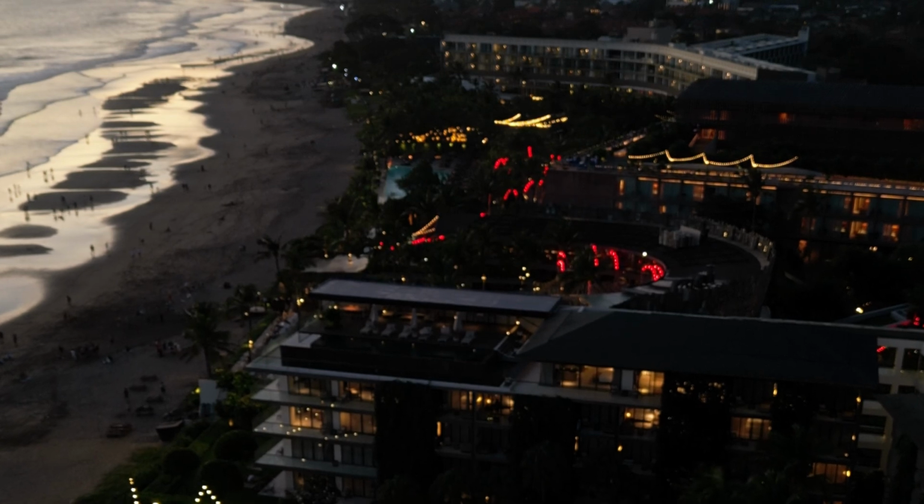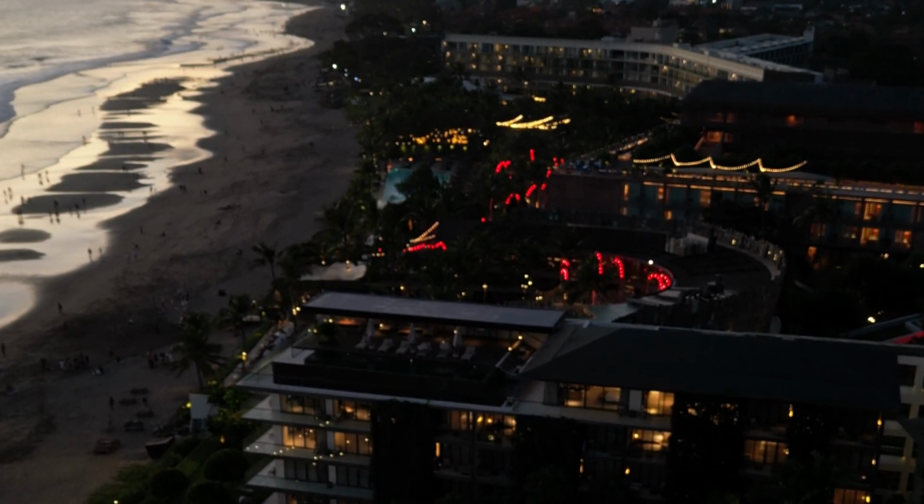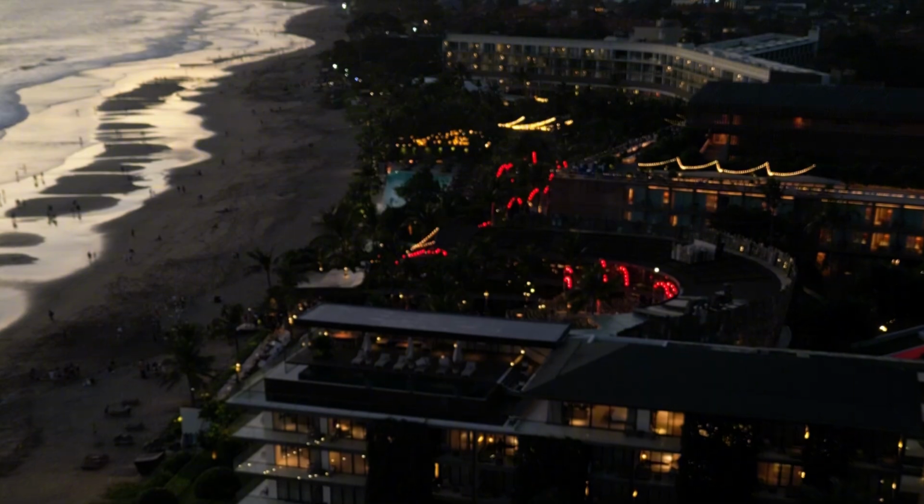And the beach area kind of transforms in the evening as beach clubs come alive with music and beautiful sunset views. So it's a really, really incredible place to get started. But one thing that you want to know about Seminyak is the traffic can be a little intense. We often found it easier to walk to nearby locations than deal with the gridlock, especially during those peak hours.